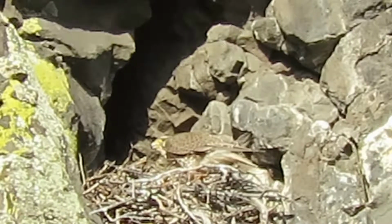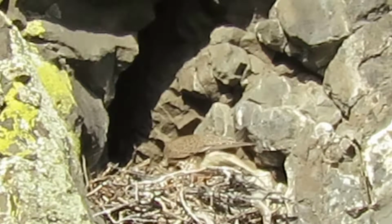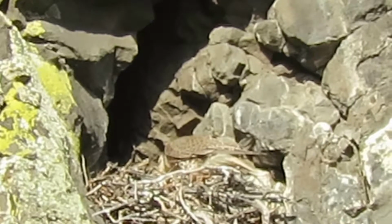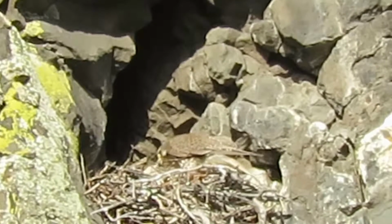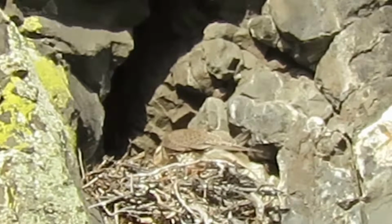That little head poked up a little bit, see? There we're seeing a little head. All right. Well, how about that? The first glimpse, a little head's poking up. Mama's going to feed him a little bit here. There we go.